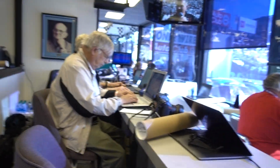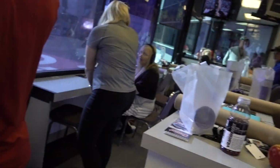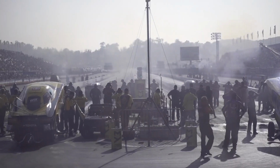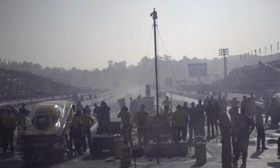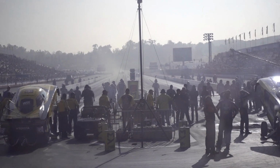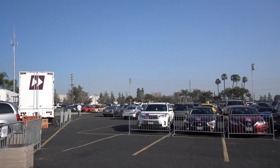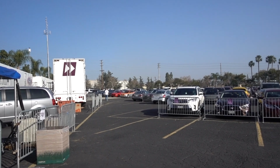So now we're in the media room. Holy crap, this is cool. Look at all the media happening. It feels like these windows are open. That's how loud it is. It's shaking the plastic that's behind the glass. People just left their car alarms on and the vibration's making them all go off.